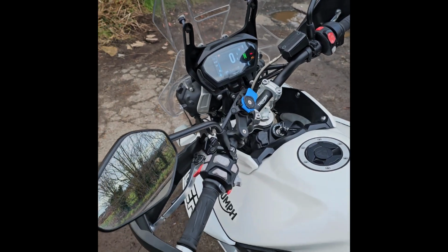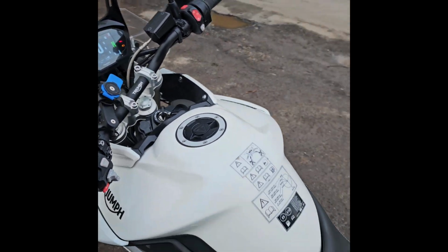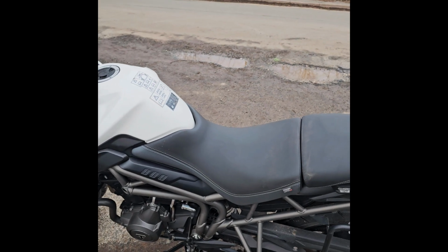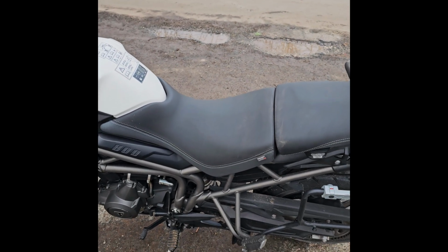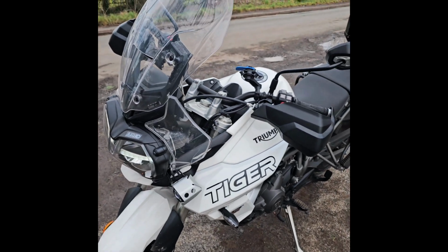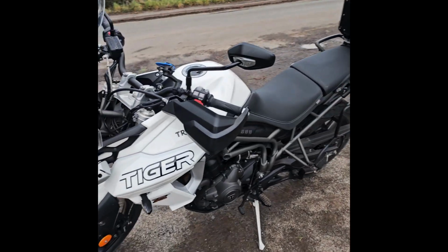But yeah, it's fantastic. Such a nice riding position as well. I've got the seat on the highest setting. You can adjust it to lower it. Yeah, very pleased.